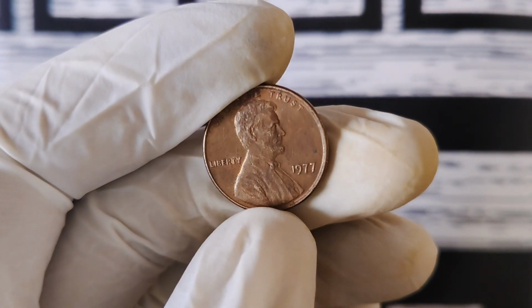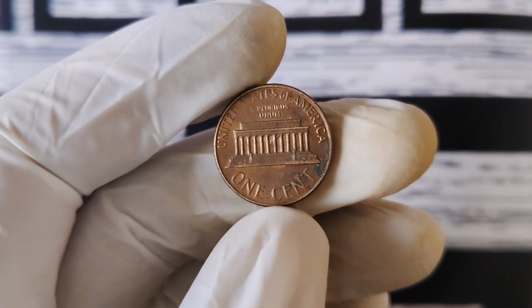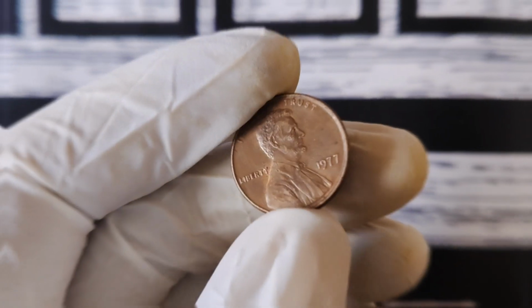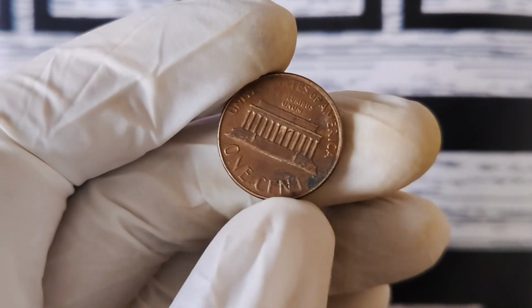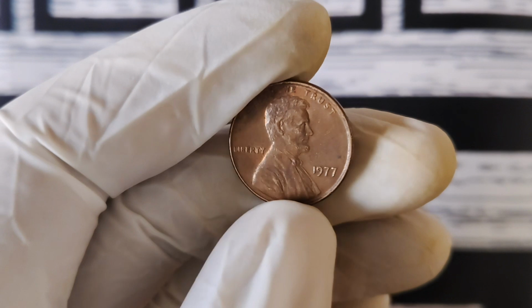High-grade coins. The condition of a coin significantly impacts its value. Coins graded MS-65 or higher by professional services like PCGS or NGC can sell for hundreds or even thousands of dollars. A 1977 penny in pristine condition with full luster and no marks is highly desirable among collectors.